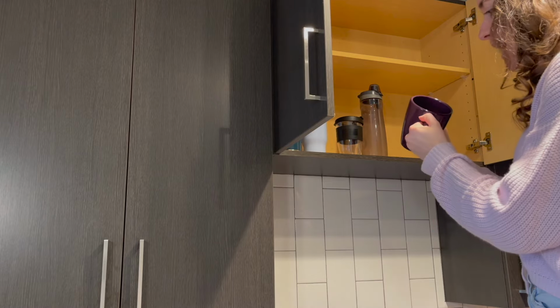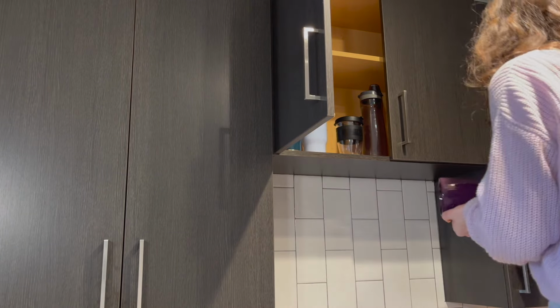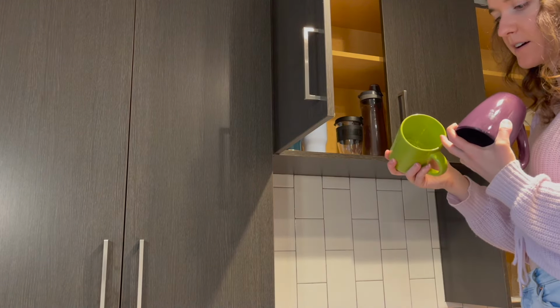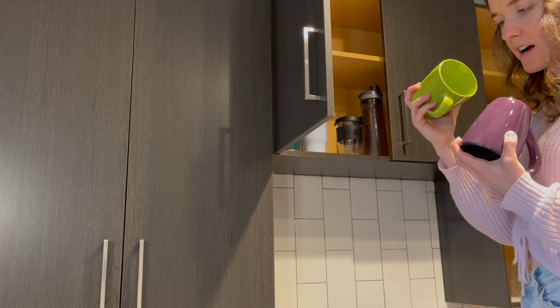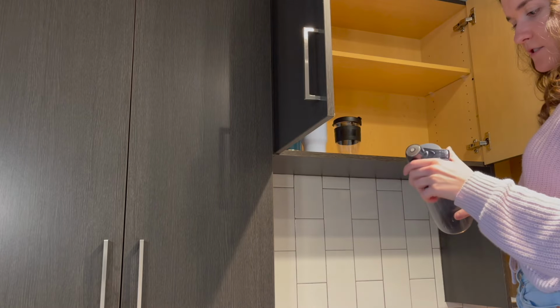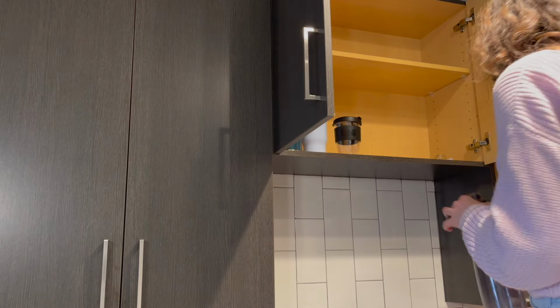This is actually a mug I was just looking for because I want to declutter a different mug. Because this one has a chip, and I really don't know if it's fine if they have chips or not, but I'd just rather have one that doesn't have a chip. I do not use this at all, so this is gonna go.